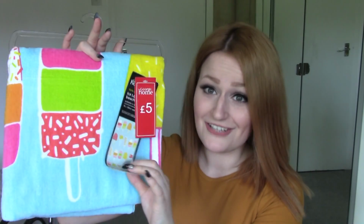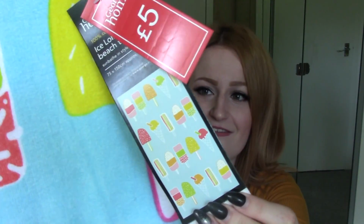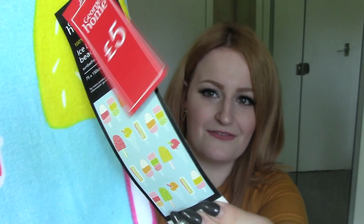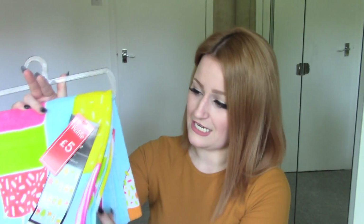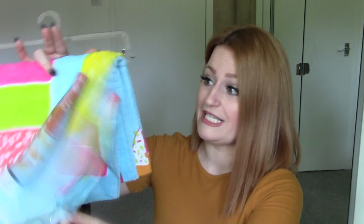So the first one I have is from Asda, and as you can see it was only £5, and this is the design of it. It's just a sky blue with a load of ice lollies on, which I think is quite fun, and it's nice and thin. If you look here, you really can see how paper thin it is, which is brilliant because weight wise it's hardly going to weigh anything.